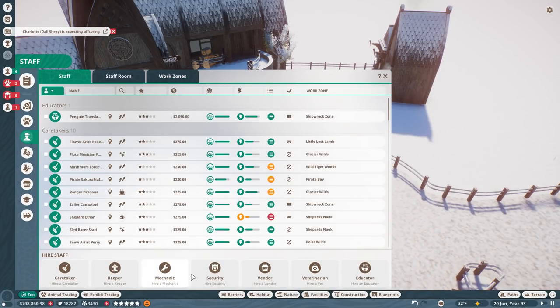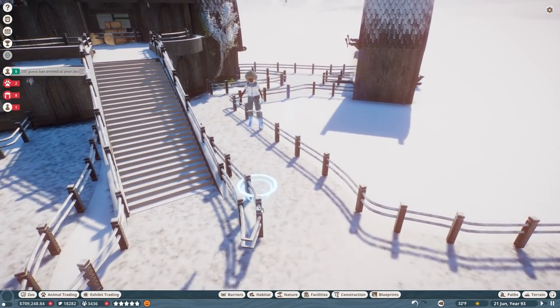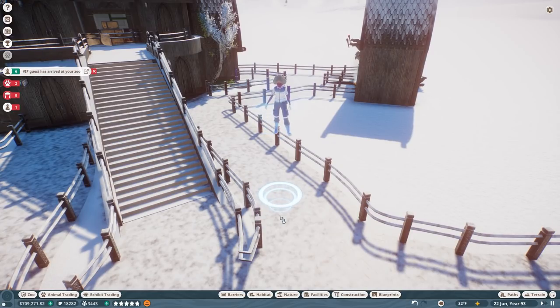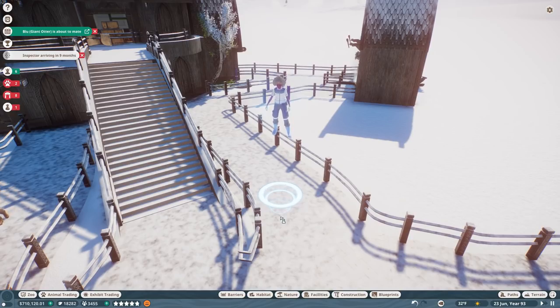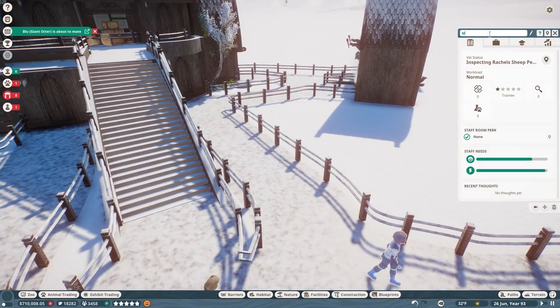Let's see. Veterinarian, there we go. All right, and this is going to be our new pirate researcher. So she's going to be, what should we say, the treasure map analyzer. So she's going to be the master of treasure maps. All right, master of maps. There we go.